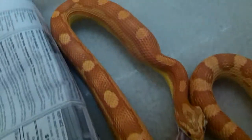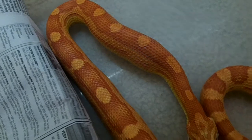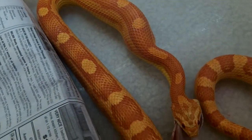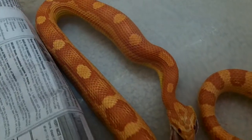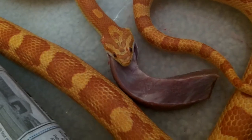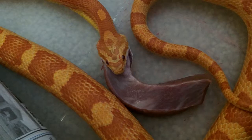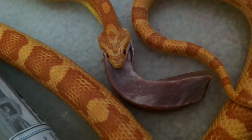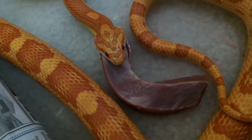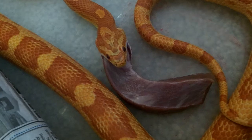You can see in his body where that mouse has traveled to, and the mouse is probably 4 or 5 inches down his throat now from his head, and now Colonel is finishing or devouring the moistened beef heart that I allowed a live mouse to crawl on to scent, just in case he wanted it to smell a little bit like a mouse.